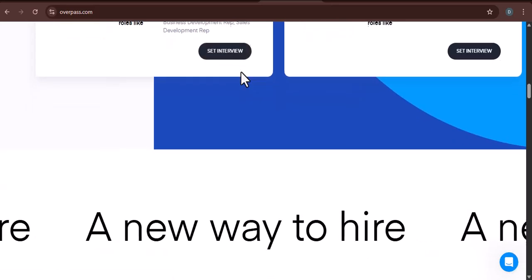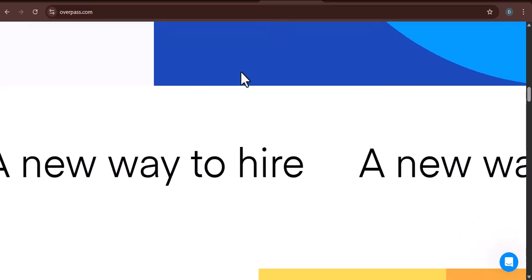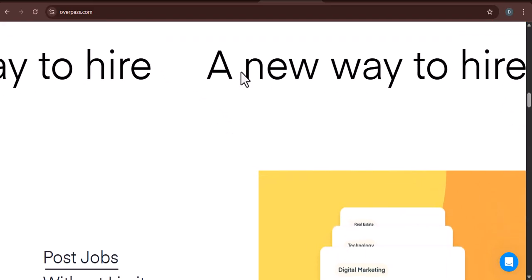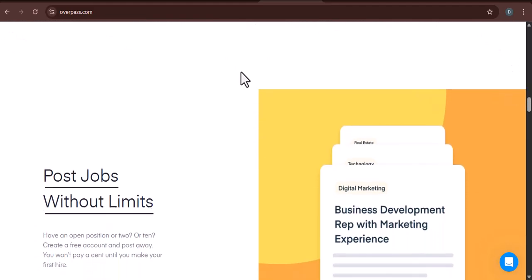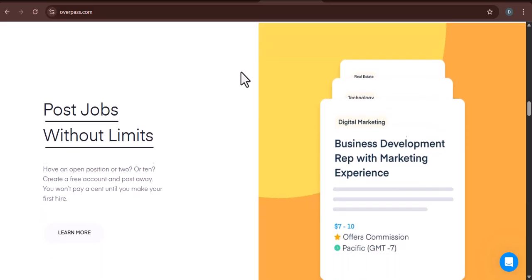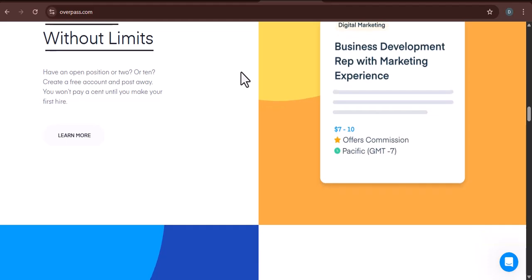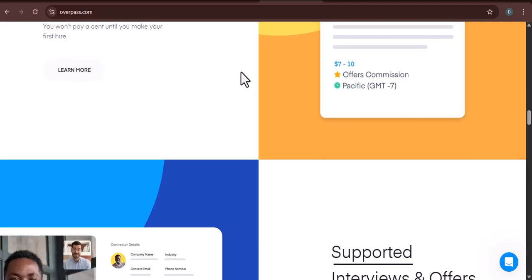For businesses, the account setup process is tailored to your hiring needs. After confirming your email, you'll likely be guided through setting up your company profile. This includes providing details about your business, the industry you operate in, and the types of sales and support roles you're looking to fill. You'll define your hiring preferences, budget, and the scope of work you need assistance with. This information is critical for Overpass to present you with the most qualified candidates from their talent marketplace.